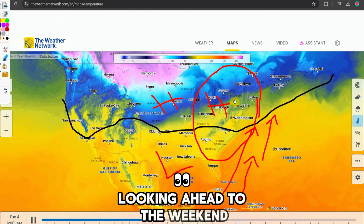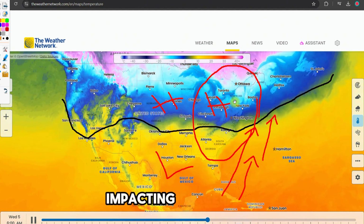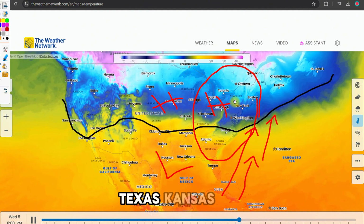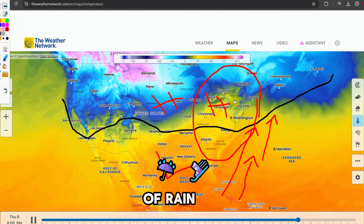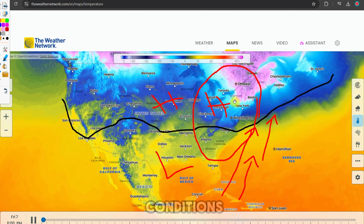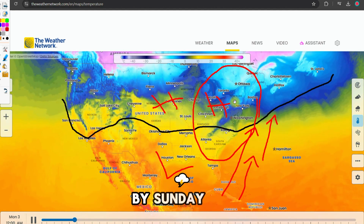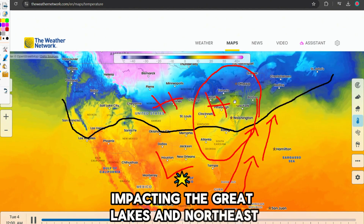Looking ahead to the weekend, a new storm system will start to form in the central U.S., impacting places like Oklahoma, Texas, Kansas, and Nebraska. This system will bring a mix of rain and snow along with strong winds that will make for dangerous driving conditions. By Sunday, the storm will move eastward, impacting the Great Lakes and Northeast once again.